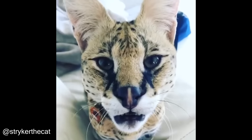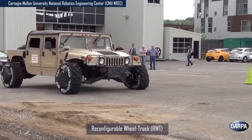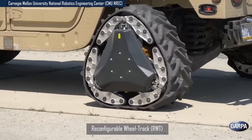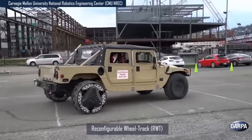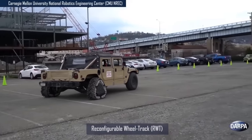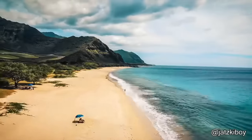Are you tired? Yeah? The US government has developed wheels that can change shape depending on the terrain. Reconfigurable wheel track. Wheels that reconfigure to triangular tracks to instantly optimize mobility over different types of terrain. RWTs can change from wheel to track and back again within 2 seconds while the vehicle is in motion, for instant improvements to tactical mobility and maneuverability on diverse terrains.